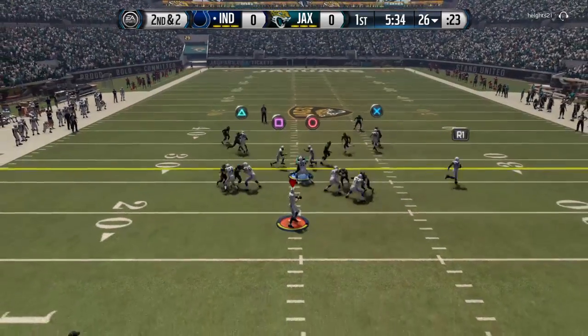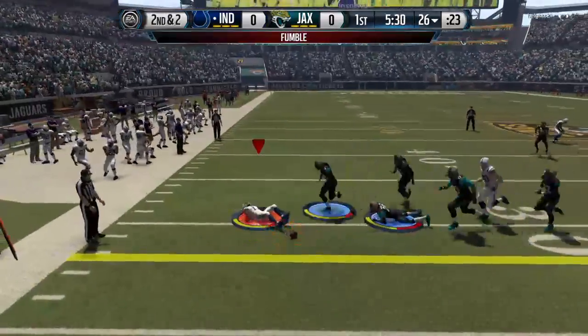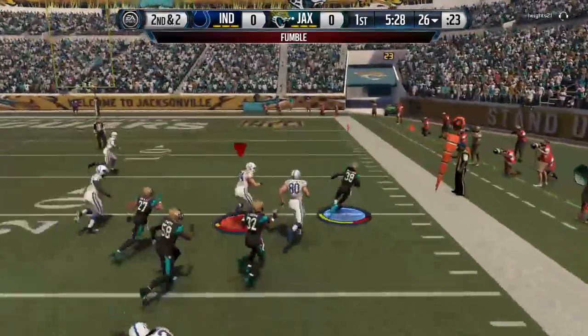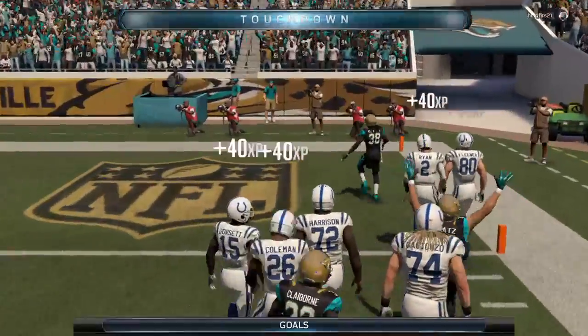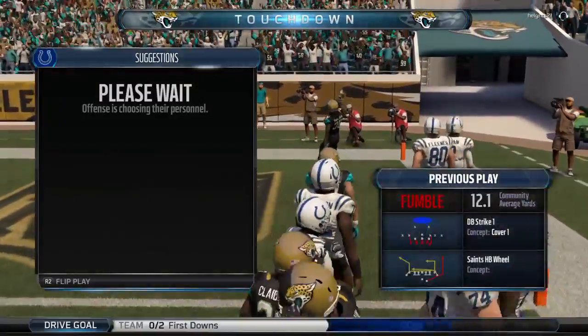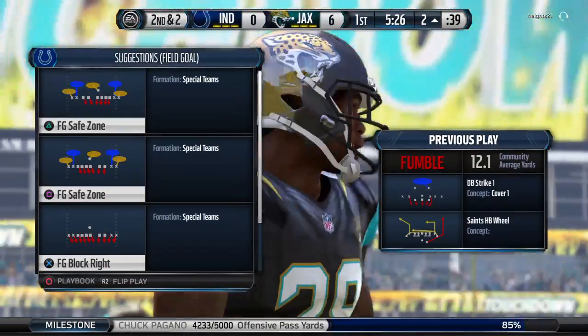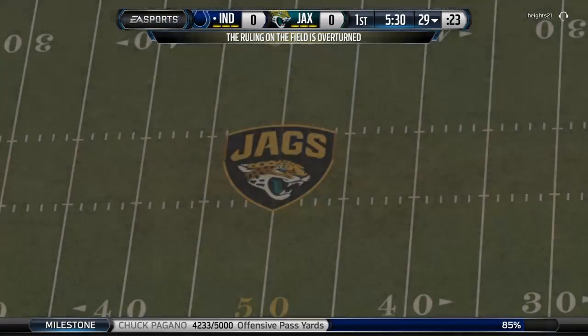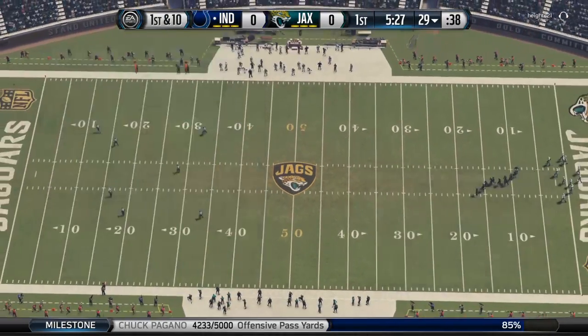Ryan takes it from the gun. T.Y. Hilton. Ball is out. The defense has the football. Nobody was going to catch him there. Touchdown. What a group of talented defenders. They're tough, they're fast. Before we go any further, they're going to take another look at the last play.